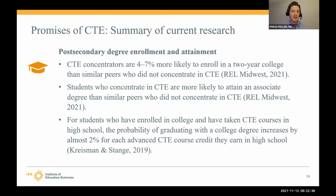In addition, CTE also helps students pursue post-secondary education. CTE concentrators are more likely to enroll in a 2-year college than peers who did not participate in CTE. They are more likely to attain an associate degree than similar peers who did not concentrate in CTE. And for those students who decide to pursue a 4-year degree and have taken CTE courses in high school, the probability of graduating with a college degree increases by almost 2% for each of the advanced CTE course credits they earn while in high school.